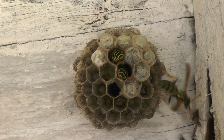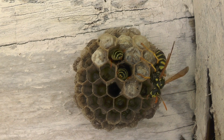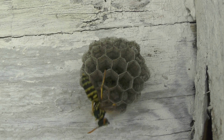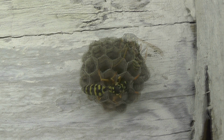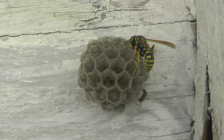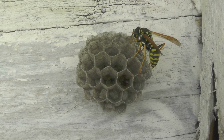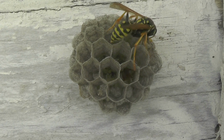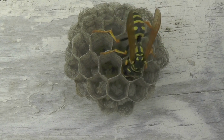We watched them fight off spiders, carpenter ants. The ants in particular were very aggressive and they kept attacking the nest. You'll see this ant crawl right into one of the cells and try to eat one of the eggs right there. The wasp turns around, sets off her alarm buzzing wings, and she grabs it by the leg and throws it right out of there.